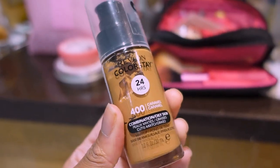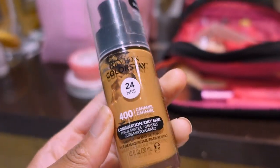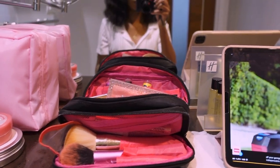Yeah, that is my makeup done. My foundation looks like a completely different colour to my skin on camera, but in real life it's actually not that much of a difference. I've been loving this foundation recently. It's in the shade Caramel. It's the Revlon Colourstay. It's really good for oily skin. I've just been watching some YouTube while I do my makeup.